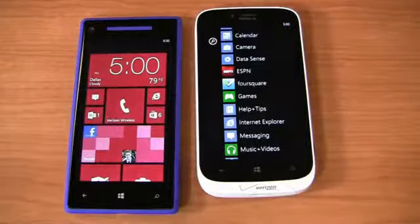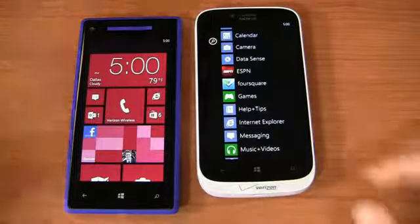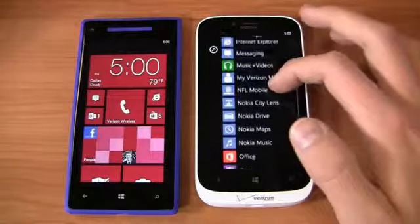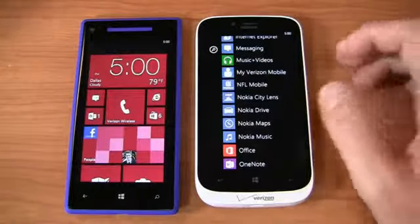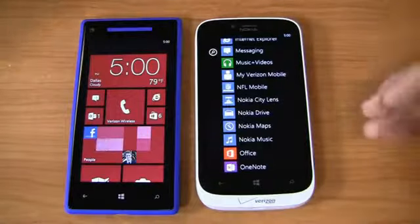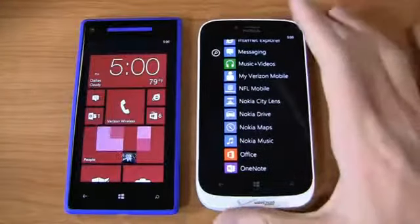There's another really cool thing in the settings, which I'll show you in just a second. Over here, you get some great Nokia value-added applications. In addition to ESPN, you get the typical Microsoft stuff, but then you get Nokia City Lens, Nokia Drive, Nokia Maps, and Nokia Music, all of which are free, all of which are great value adds for the Nokia devices.